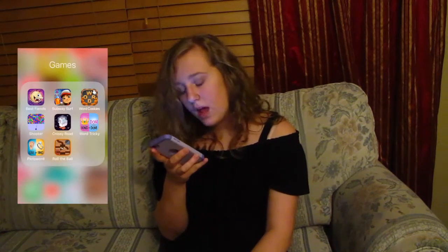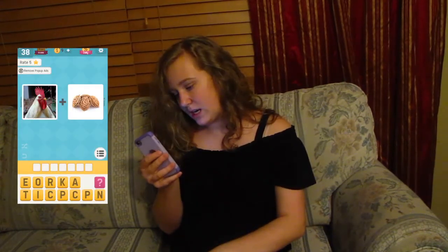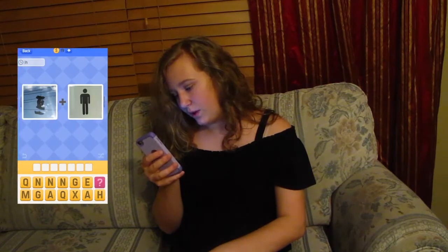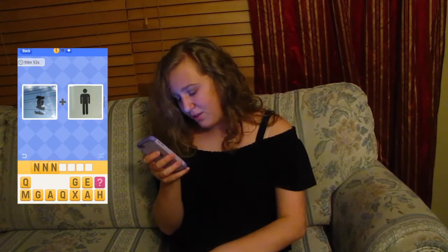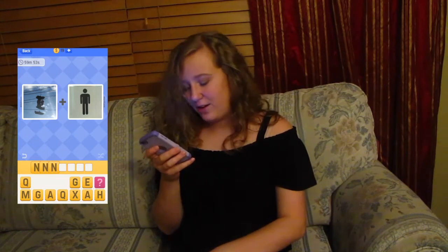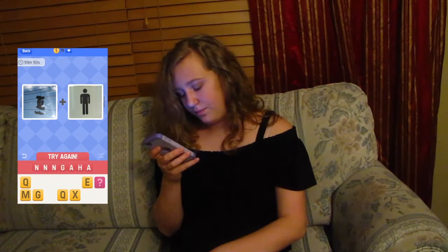I'm gonna go on. So the next thing is Picked a Word, and it's sort of like Plexi Word, but it's different as well. They give you two pictures and then you have to guess what they say, and this is like a chicken and a nut. I don't even know what. Shoe. I don't know. Okay, well that's that. You can just type in all the letters that you want, and if it's not right, then yeah.